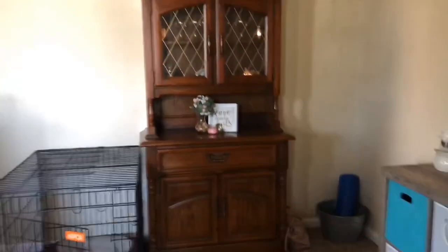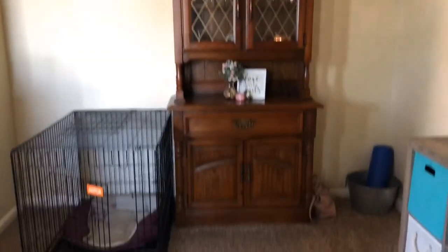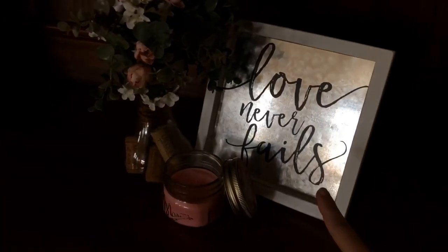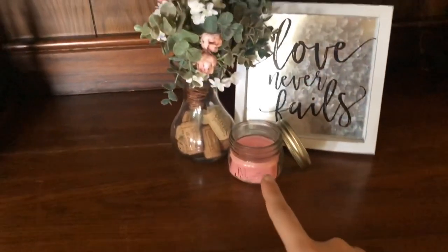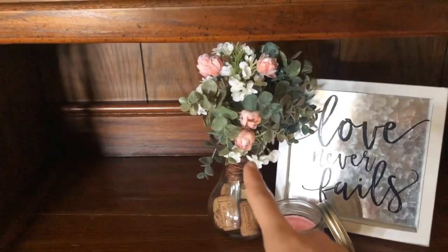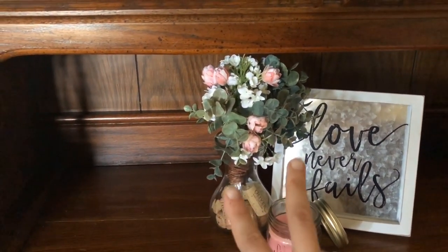And then this is my hutch. An old coworker of mine actually gave this to me. It's really pretty. I originally was going to paint it, but decided against it. I got this sign right here from Hobby Lobby. Not positive where I got this candle. And then this is actually the bouquet I caught at Jordan's sister's wedding. So I've caught two bouquets, but for some reason I'm still not married.